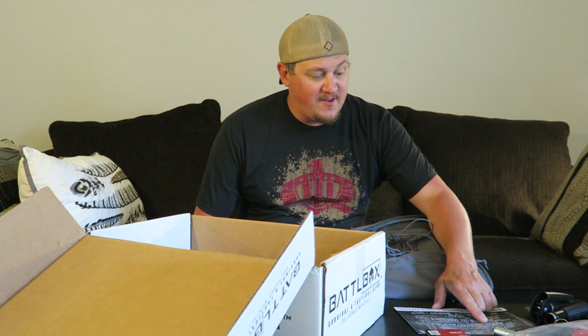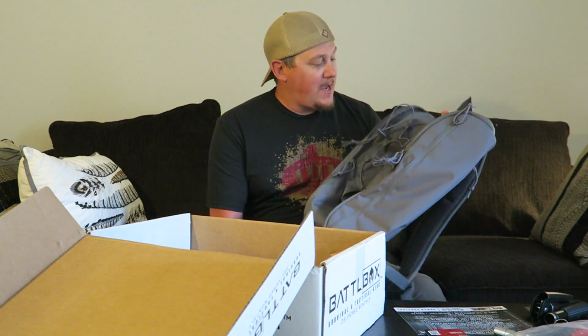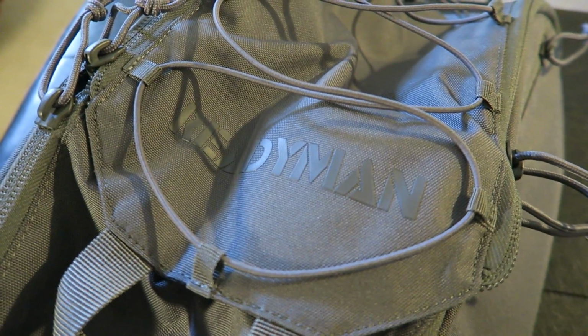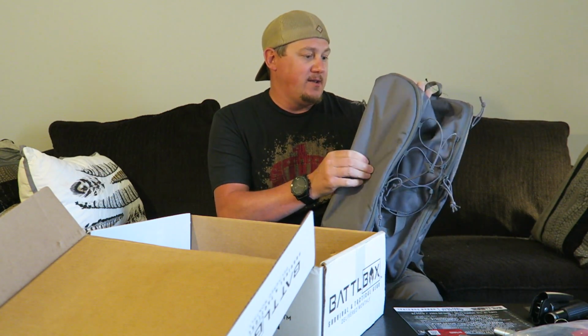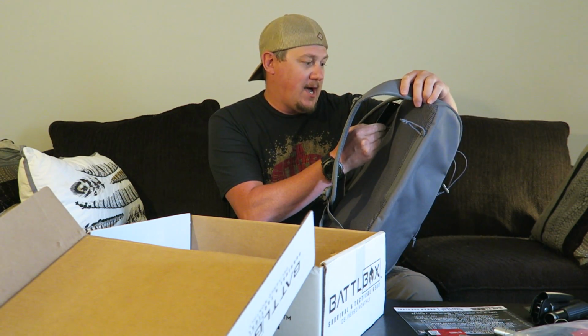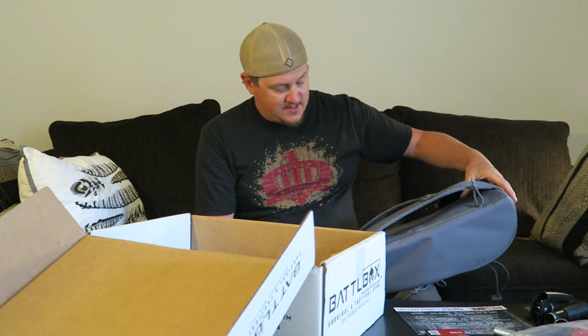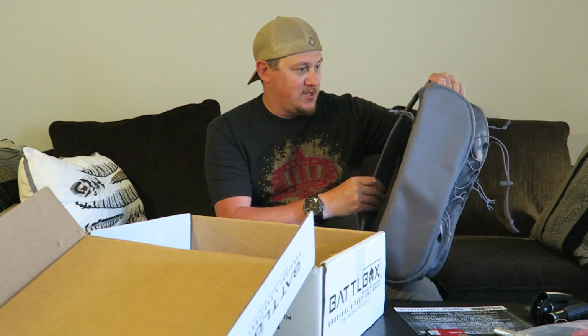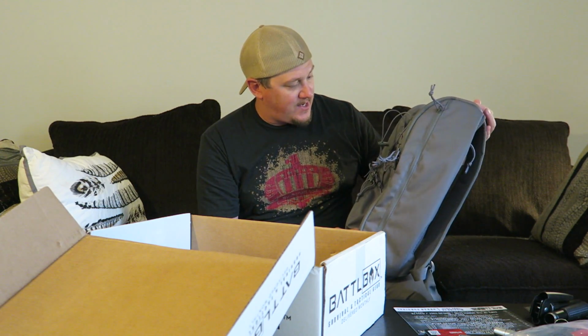All right, so next up in the advanced pack, they have a ReadyMan Gray Man pack. That would be this pack here. It does seem fairly well built. I mean, the nylon is pretty thin. The shoulder straps are definitely pretty thin. Something that they probably got made in China. It's got air mesh, but it's not real air mesh. There's really no padding in here, just some very light padding.